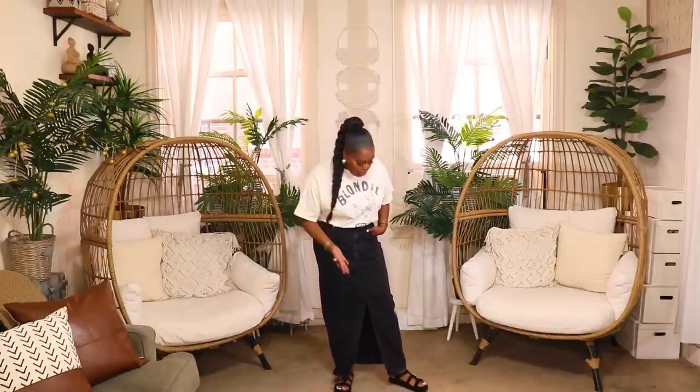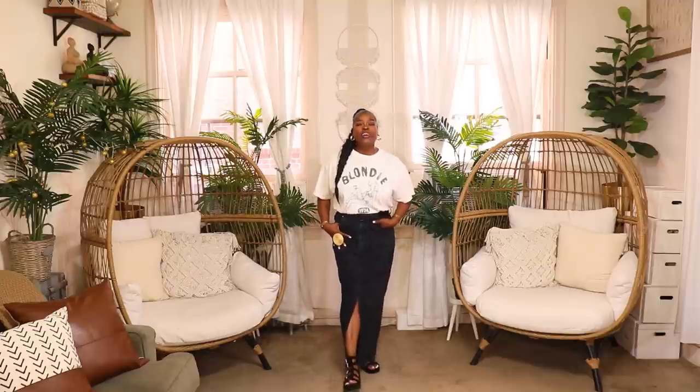If you have a denim skirt or if you're thinking about picking up one of these longer line denim skirts, certainly try it out with a t-shirt for that fall transition period. It is such a cute and comfortable look. I feel real comfortable in this, y'all. But we're gonna go ahead and move on to our last end of summer slash fall transition outfit.